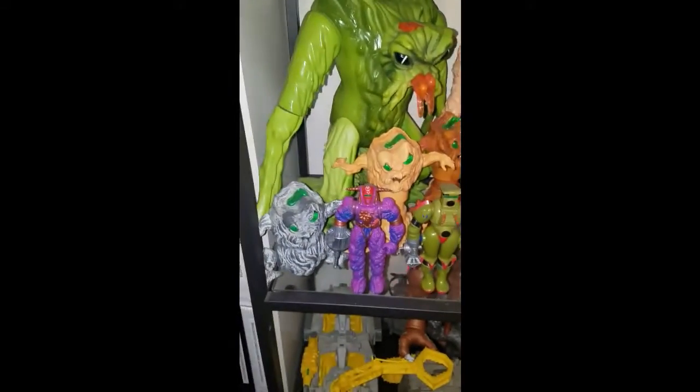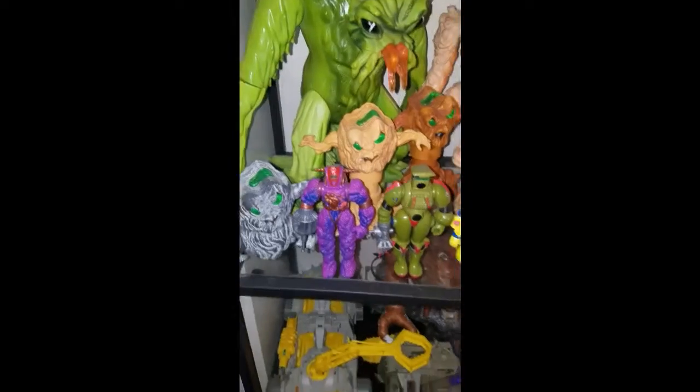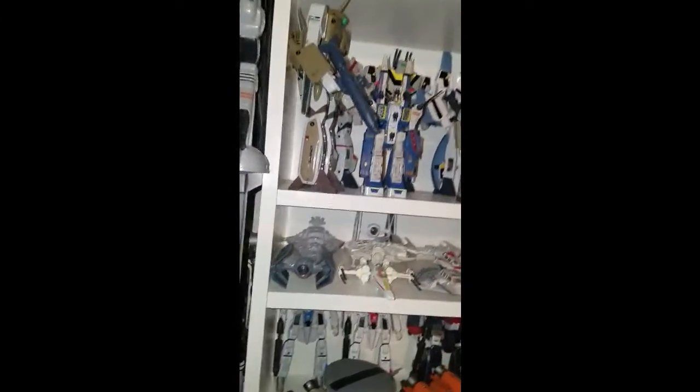Down below here I got the Inhumanoids toy line. I got this complete toy line. There's Decompose and Tendril. There's the Earth Core. Down below I got Metlar and the vehicles. That was always a favorite cartoon of mine.